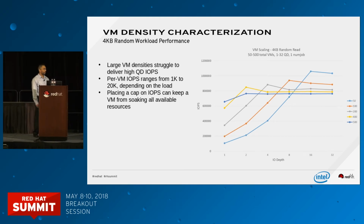So as you can see on the x-axis, we increase the I/O depth of the workload, and then on the y-axis is the total aggregate IOPS, and then each line represents the total number of VMs that were running this workload.